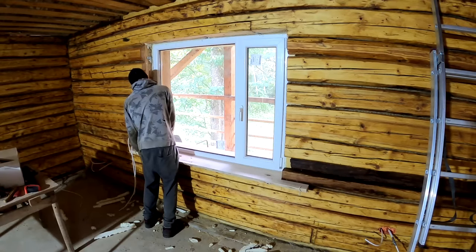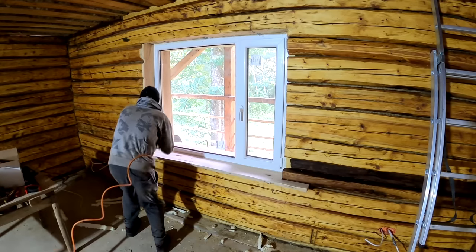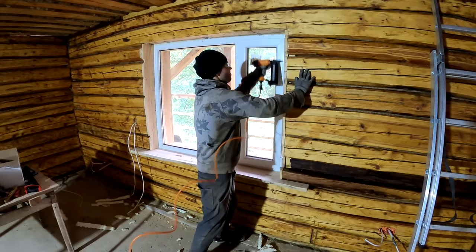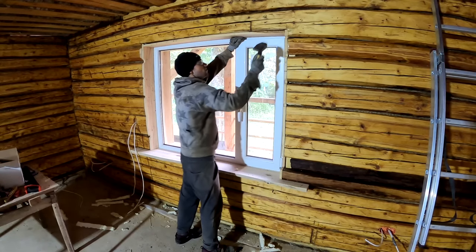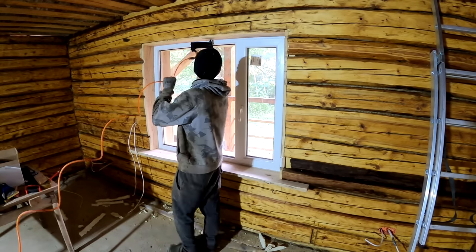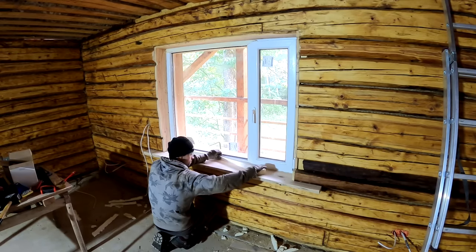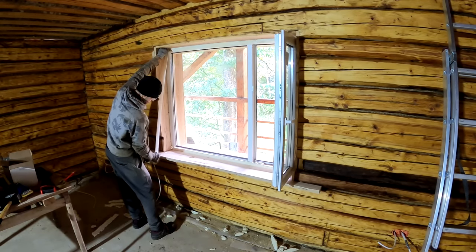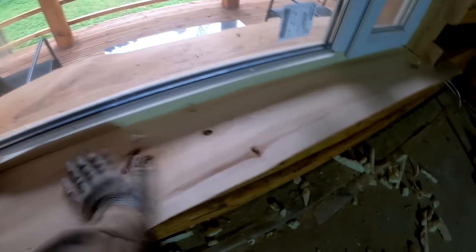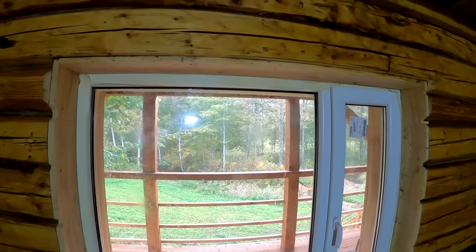Final window, let's do this. I guess that's about it. Got all the windows and doors nicely framed up. Now all that is left to do is the oiling part. For the oil, I'm gonna use the same stuff I used on the logs.